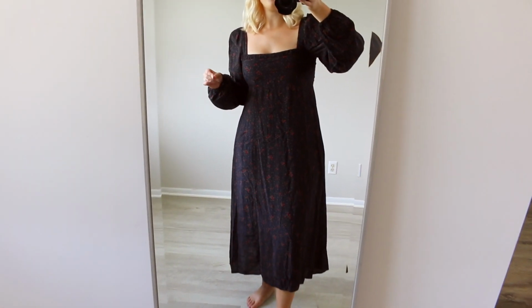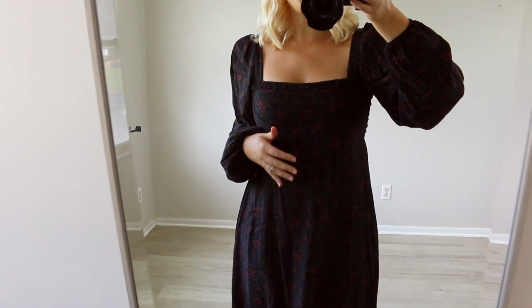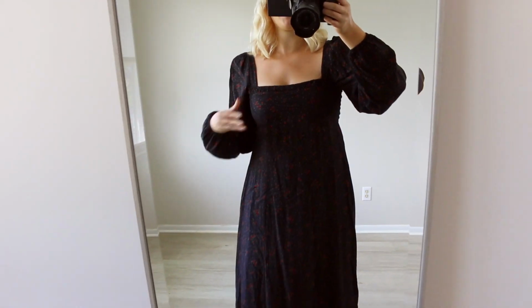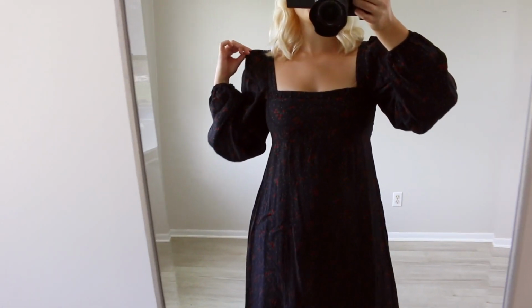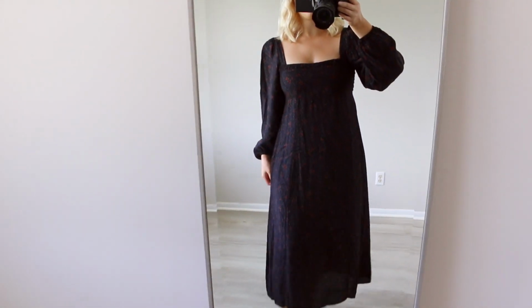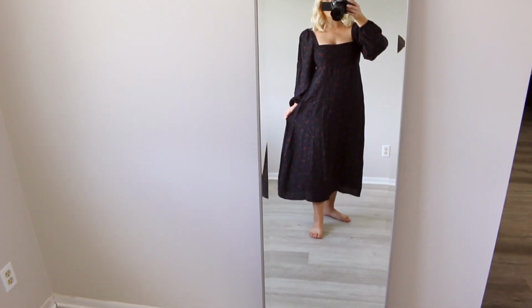Really glad that I went for the large because the size is really comfortable. If I had gone for medium, I think it would have fit just a little bit better, especially on the top, because these shoulders do like to kind of fall down a little bit, but it's not as difficult as I thought it was going to be. So I'm actually quite happy with this size.